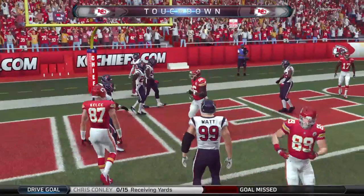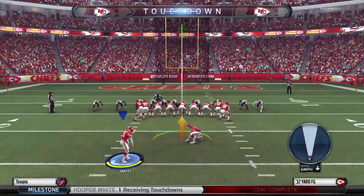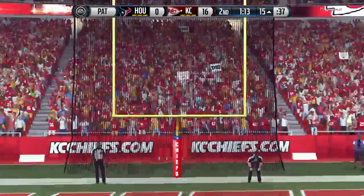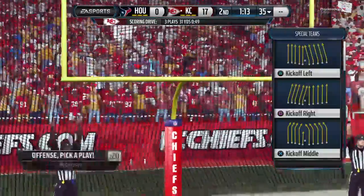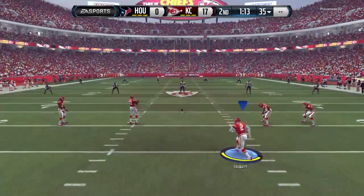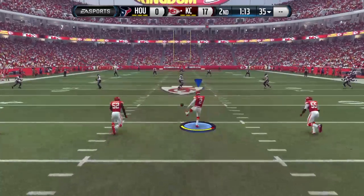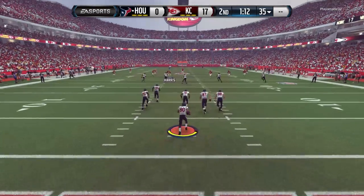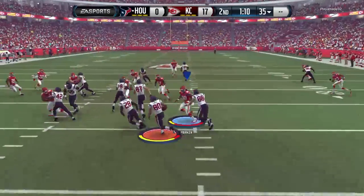Touchdown. The late touchdown here in the second quarter gives them a nice lead with the intermission looming, Phil. Yeah, great job on their side. They got a nice lead, but I just want to give you a little warning now. This is professional football, and those are professionals on the other side, and they will fight back. So be ready to come out here and play the same way in the second half.